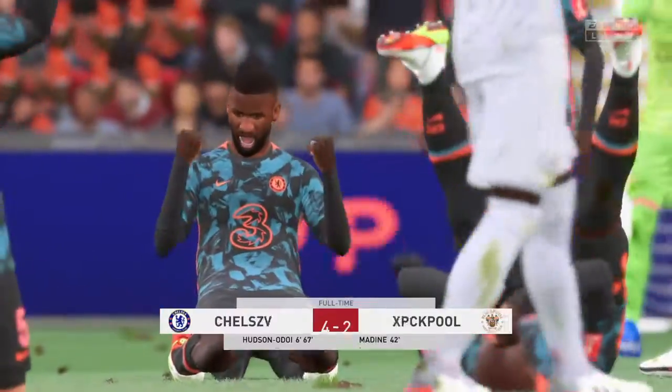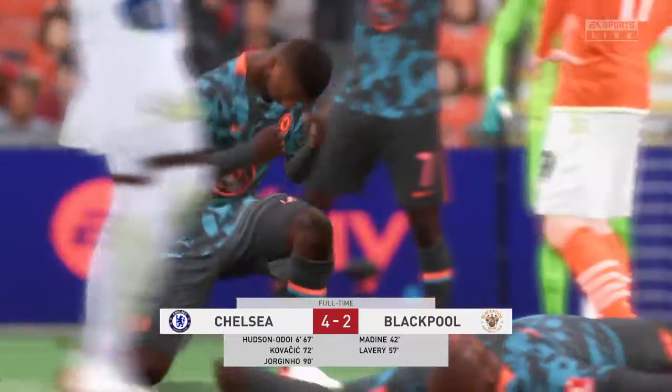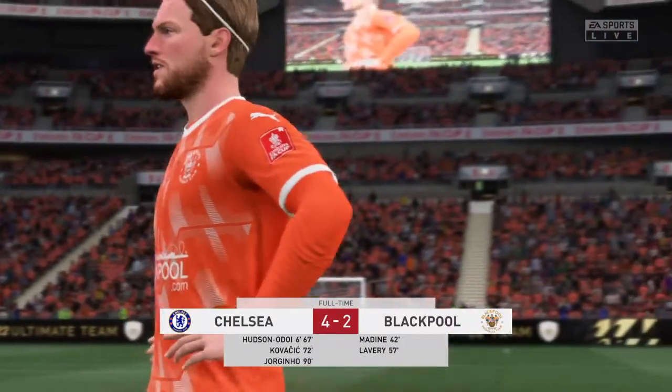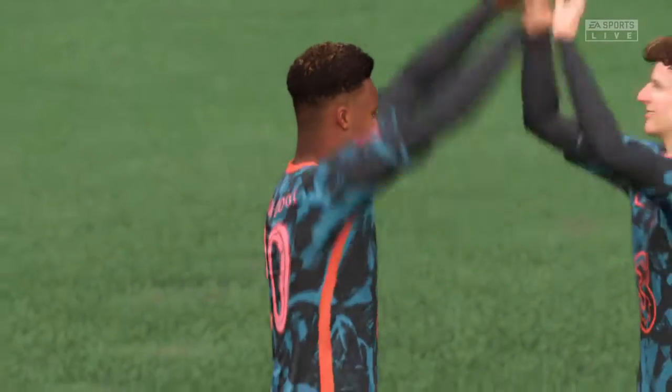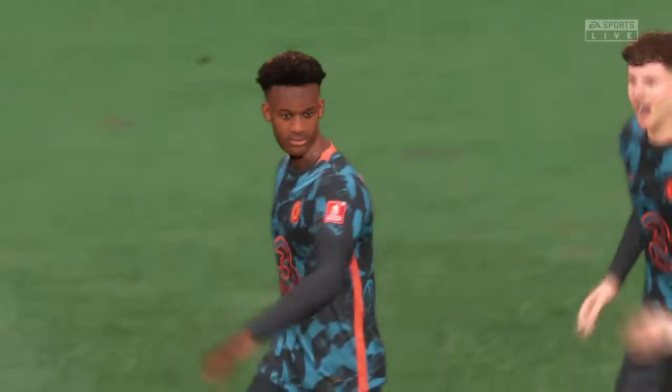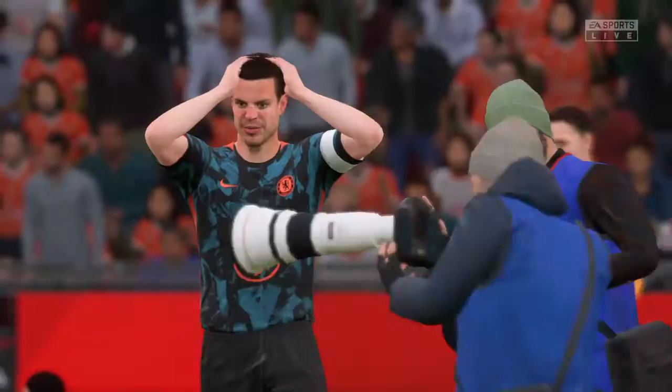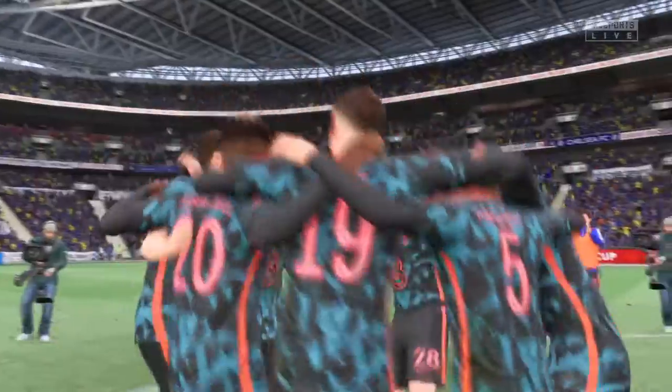A story of one side celebrating and the other distraught. Memories are being made. Well, just look at those scenes down there, Derek. What a contrast in emotions. Brilliant for the winners, despair for the losers. But overall, the right team won today. Yeah, you can see what it means to this tight-knit team. Real solidarity.